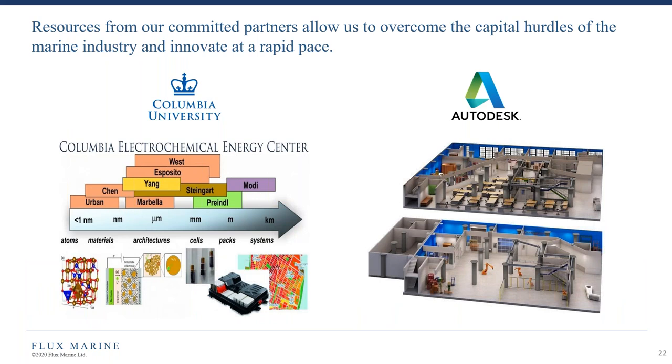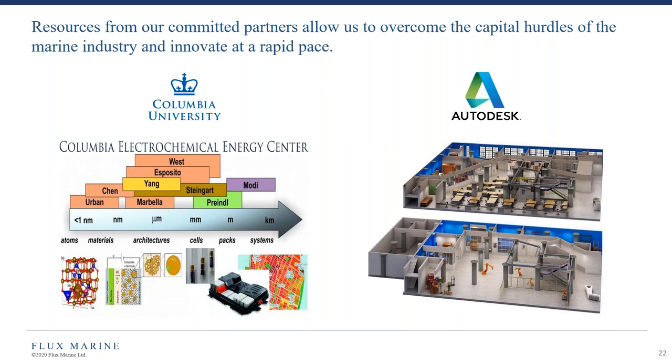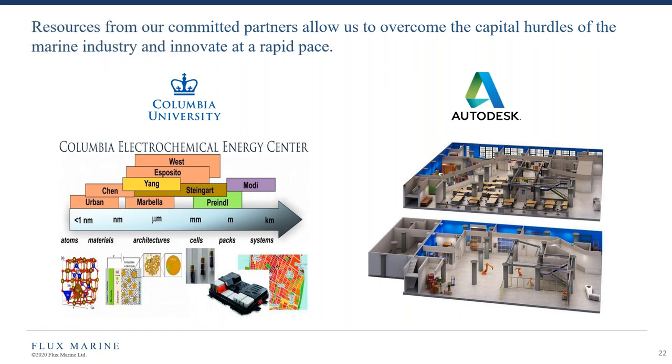One of the things that allows us to innovate at such a rapid pace are our committed partners. First being the Columbia University Electrochemical Energy Center. So one of our advisors, Professor Dan Steingart, was my personal advisor at Princeton University, and he is now the co-director of the new Columbia Electrochemical Energy Center at Columbia University. This allows us to really develop granular battery technology and testing, and our main focus and effort here is on safety. Safety is paramount, and the brilliant minds at Columbia help us ensure that safety is in our energy storage systems from start to finish.